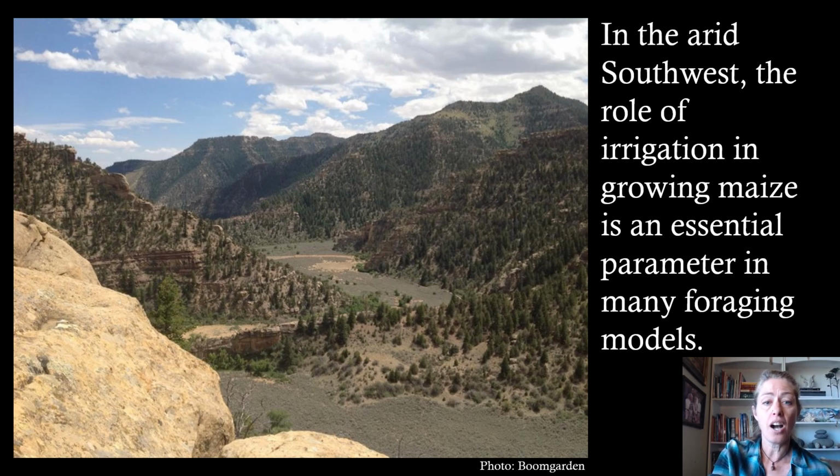Ethnographically, the costs associated with these techniques vary from minimal to intensive through a combination of various strategies. For example, minimal investment in irrigation may include branches placed in shallow intermittent drainage to spread occasional surface water from storms, whereas high investment could include terracing hillsides or building massive canal systems to move water from rivers to distant fields.